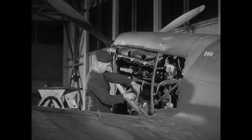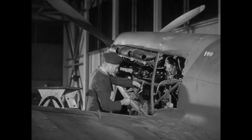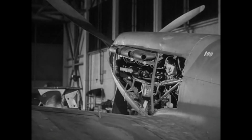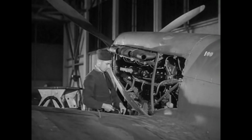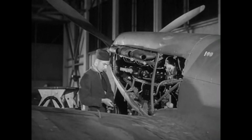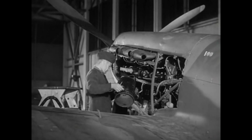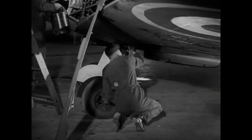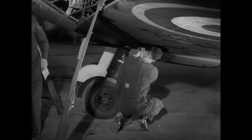The flight mechanic is now seeing how much oil is in the oil tank. The oil level is determined by the position of the filler cap, which is so placed that it automatically provides sufficient airspace above it to allow for oil pumped out of the engine by the scavenge pump and for the expansion and frothing of the oil at high temperatures. And the flight mechanic fills up to the level of the cap.